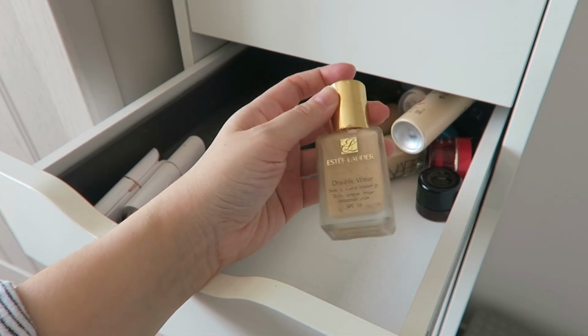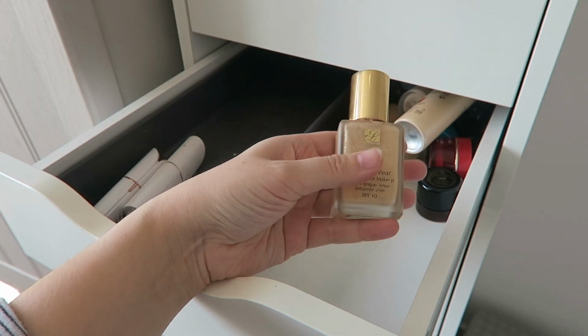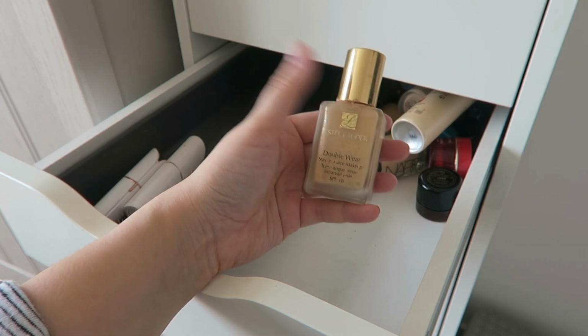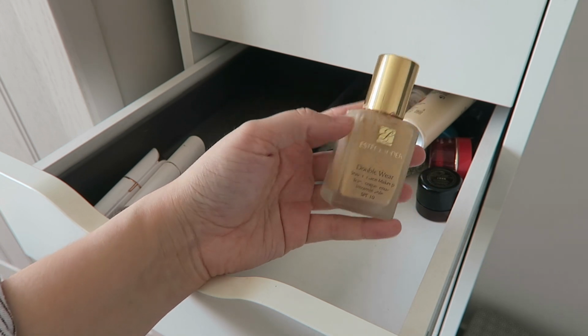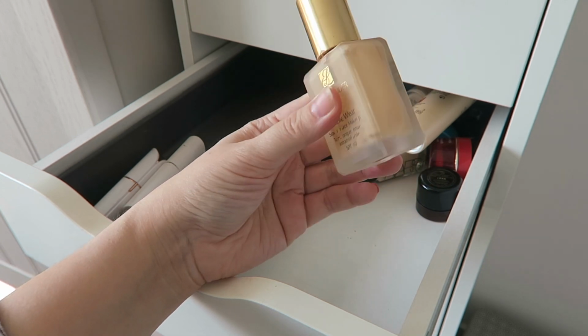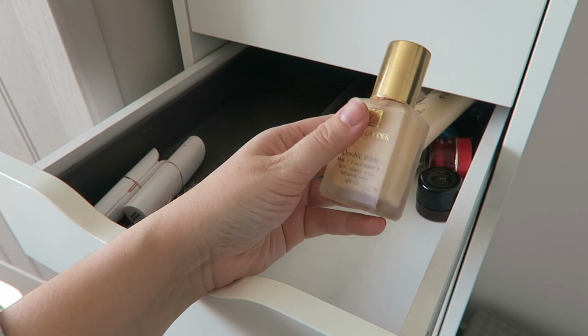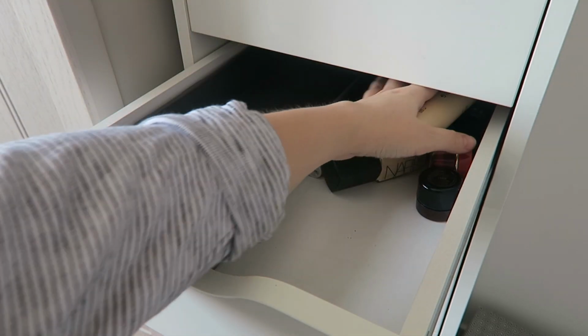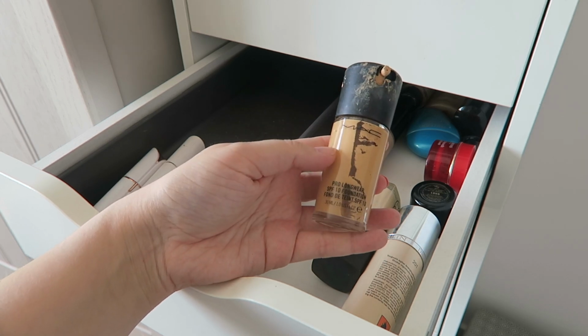The Estee Lauder Double Wear Foundation. This used to be my absolute go-to. I used to use it every single day. Even when I was at school, in year 9 to year 11, I used it literally every day. This is not that old. Well, I used to use it all the time. I'm going to get rid of this. There's hardly anything left in it. It's definitely probably off.